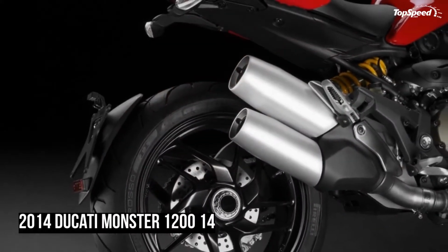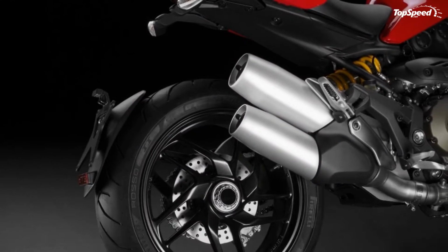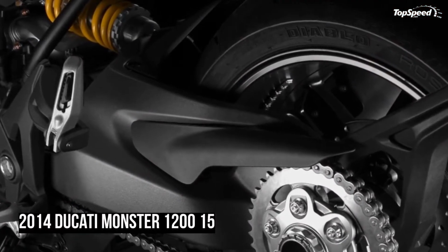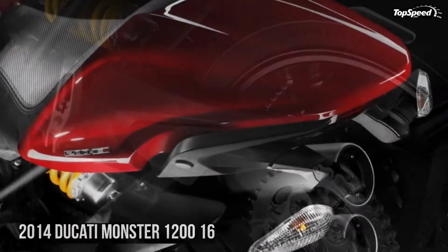You also get an adjustable seat, Ducati's safety pack, DSP, LED lights and a low-mounted number plate. Hit the jump for more information on the 2014 Ducati Monster 1200.